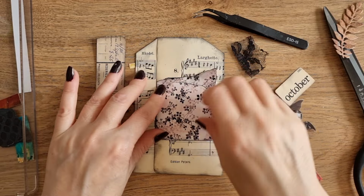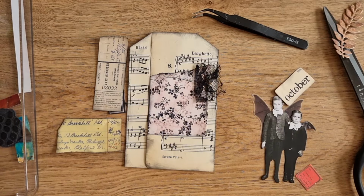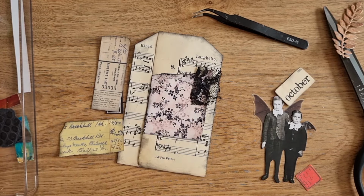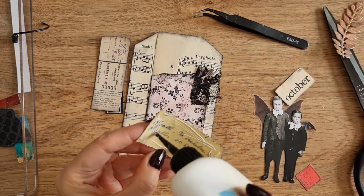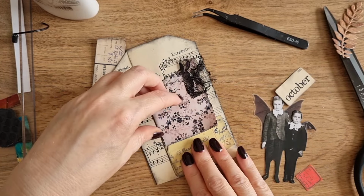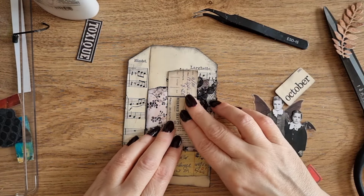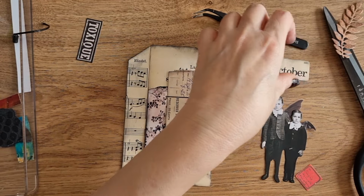So I would love to know, wherever you are in the world, how early or late your country gets their spooky season things out. I know some of you have let me know already that in the States and in Canada you already have some of your Halloween craft stuff out. I mean, I am so jealous, guys. Honestly, that is wonderful. As I said, not here. We don't have it here.